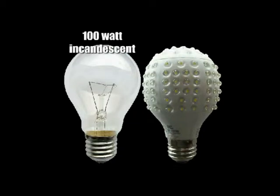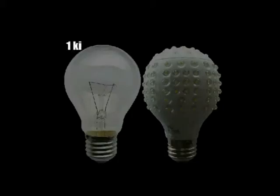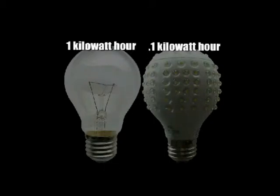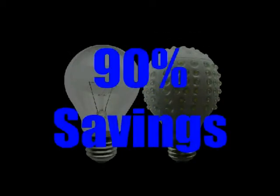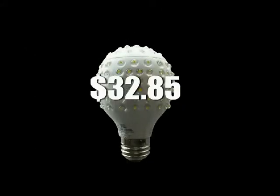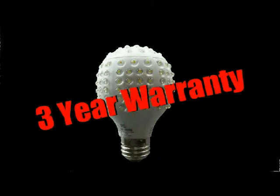If you have a 100-watt light bulb and replace it with a 10-watt LED, and you say this light's on for 10 hours per day, well, you've gone from 1 kilowatt hour of electricity down to 0.1 kilowatt hour. If you're paying 10 cents per kilowatt hour, you just went from spending 10 cents per day to spending 1 cent per day, or a 90% savings. That means in 365 days, you just saved $32.85 by purchasing an LED bulb that comes with a 3-year warranty.